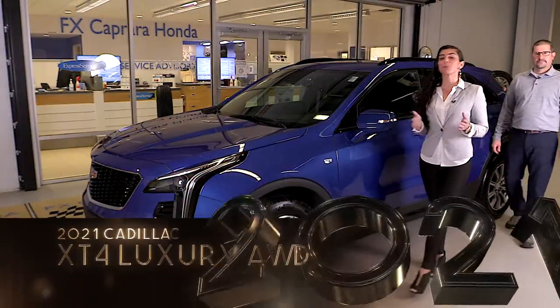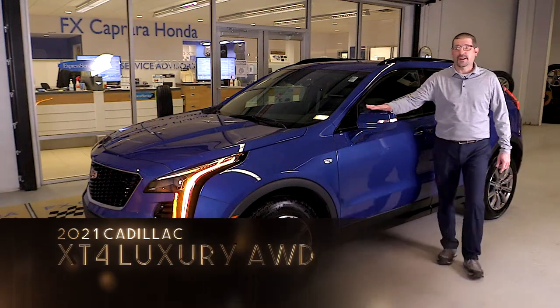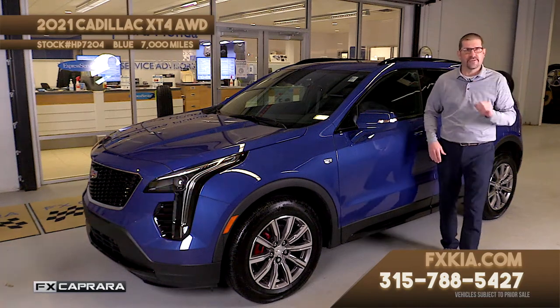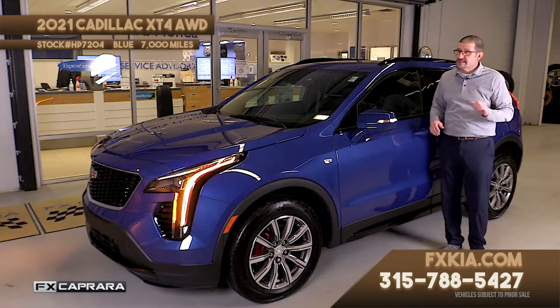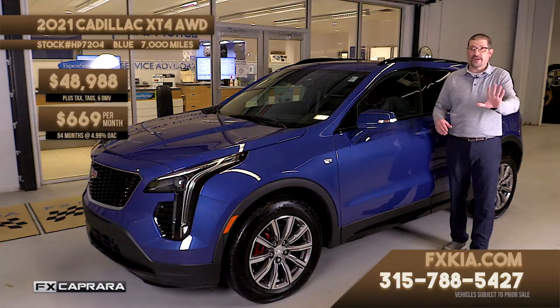Next car of the show is this beautiful 2021 Cadillac XT4. That's right, and you'll find it right at the Kia store, a 2021 Cadillac XT4 with a 2-liter turbo, and the best part about it, all-wheel drive and just 7,000 miles. So you're going to get all the remainder of the factory warranty, and this car is priced to sell at just $48,988 or a low $669 a month. It's found here at FX Caprara Kia.